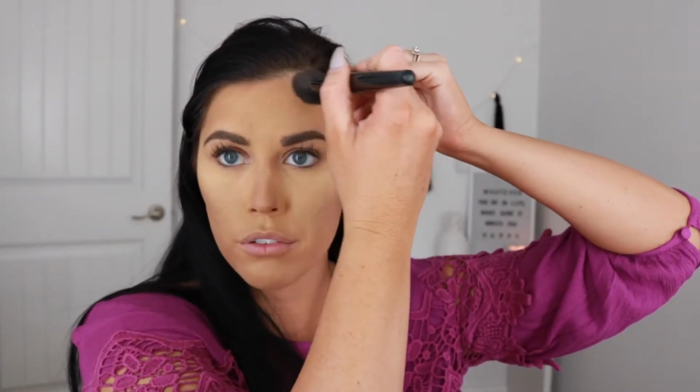I think that it just brings the contour up and just makes it look a little bit more blended and seamless. So you're going to go on the outer parts of your forehead. Depending on how big your forehead is determines how much product you're going to apply. So if you have a really large forehead, then you're going to really apply it down. If you have a smaller forehead, you don't want to go crazy with the forehead contour. You really want to keep it towards the outer. That way it still looks like your face has a 3D effect without it looking sunk in.